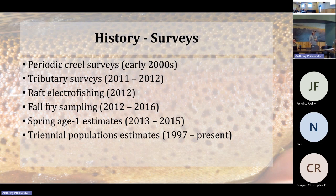And then the big one, which is what I was doing earlier this week and will be doing again next week, is these triennial population estimates. What that means is they're conducted on a 3-year rotation: 2023, 2020, 2017. There is a little weird thing in there, and I'll go into it a bit because of those large complex fires that occurred in the mid-2010s.